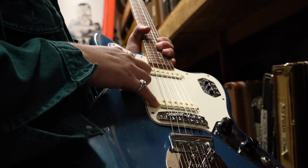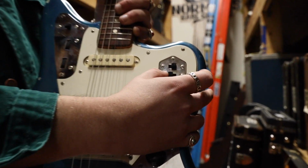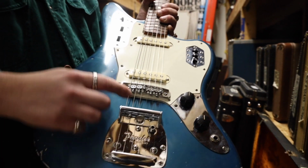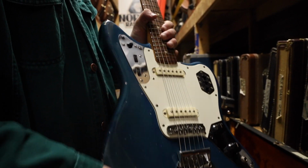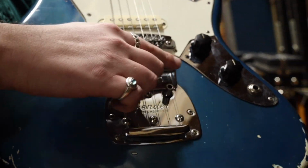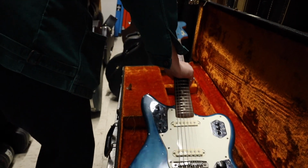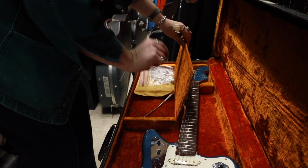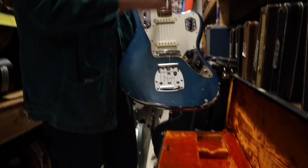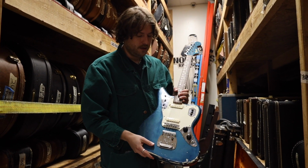Pickups were rewound, but they're original. You have your rhythm selector, of course. Here's your neck, bridge, now it's both, and then you have kind of like a bass cut. Another cool thing that was modded on this guitar, it has the mastery bridge, which I use on my Jazzmaster, and they put a little different tailpiece back here, but it comes with the bar. It has the original bridge, like I said, with the bar, but just a really great sounding guitar, really warm. Jags can be hit or miss for me, but when they hit, they're amazing. This one definitely does it.